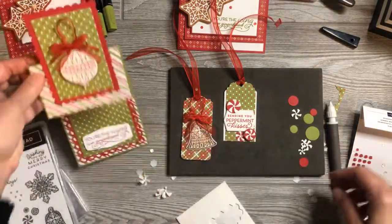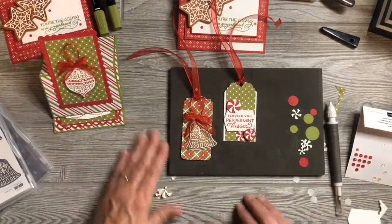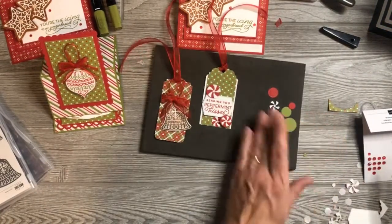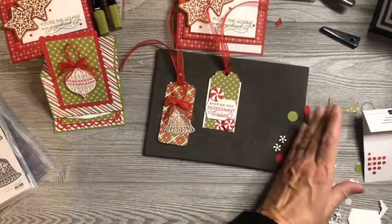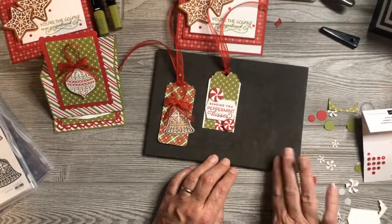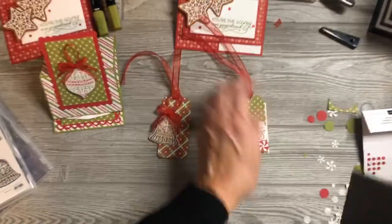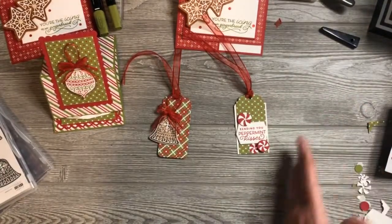Okay, friends, so here's what we've got. Let me get some of this mess out of the way, some of this stuff that doesn't apply to the conversation anymore. We have two gift tags. We have two cards.